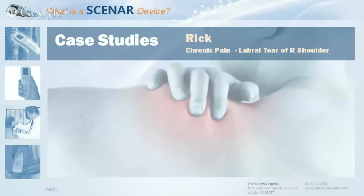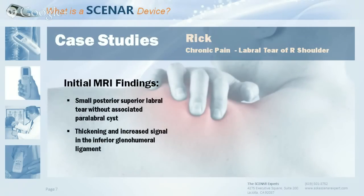He did chiropractic, he did acupuncture, he did exercise and soft tissue work, and he didn't have any resolution of the problem, and he'd gone to a surgeon to get an opinion. And about the same time he came in to see Dr. Lathrop, he decided to try the SCENAR treatment first. That was his decision. He had an MRI that showed a small posterior superior labral tear. The surgeon said he should have surgery, but he decided he wanted to try the scanner treatments before doing something invasive and committing to that surgical procedure.